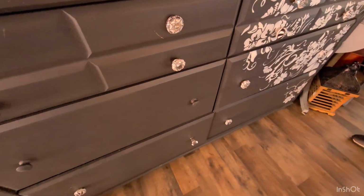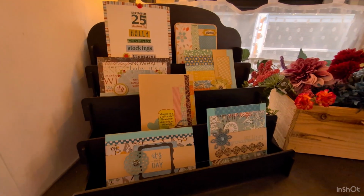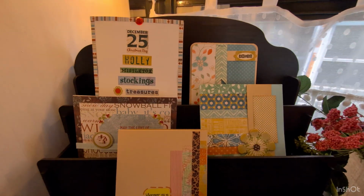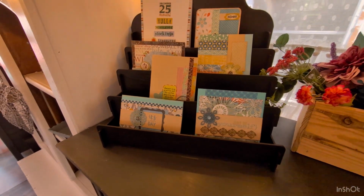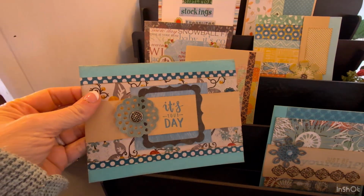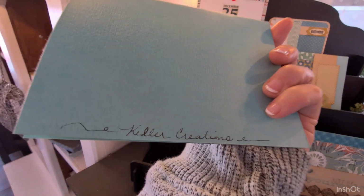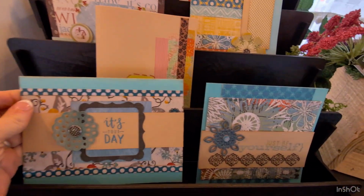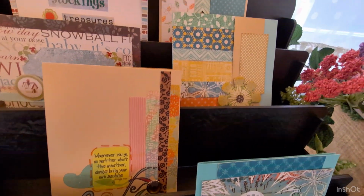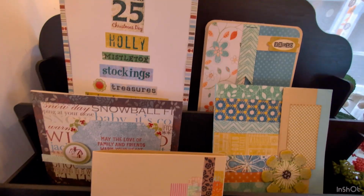Yep. Now, if these look familiar to you, this is because these are actually my cards. She is so kind to let me have a special spot on her bus with my homemade cards, my Keller Creations cards, and has this perfect display. I absolutely love being a part of her bus in this way.